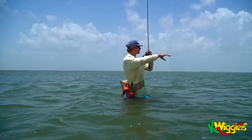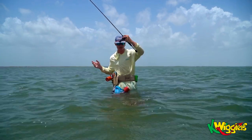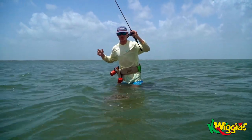Throwing against these grass beds right here, just working it slow and on the bottom. This flounder came up, throwing a red and white Junior.